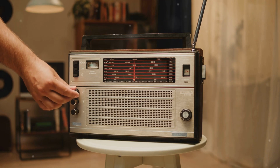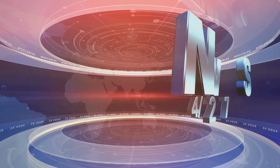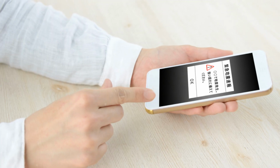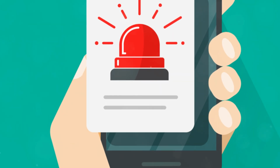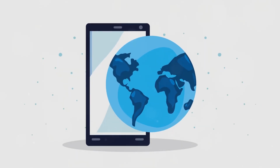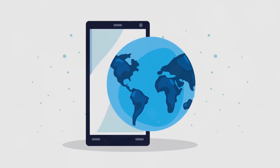The warnings will also be broadcast through radio and TV stations. So if you're in the middle of binge-watching your favorite show, don't be surprised if your program is interrupted by an urgent message. For those of you who prefer more modern methods, there are also smartphone apps available that can receive and display ShakeAlert warnings. These apps can give you more detailed information, like the estimated magnitude of the quake and how many seconds you have before the shaking reaches you.